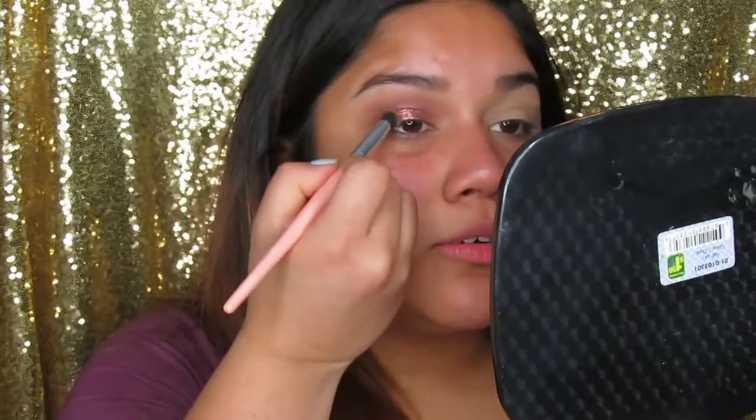So there's that. And you can build it up for it to cover all of your lid, but I really like it where it's just like I sprinkled some glitter on my eyelids, and it doesn't completely cover that first shade that we put. So just like that. Can you see? Probably not. That's fine. And I'm gonna blend it out. Bring it a little bit more on the outside here. Why? Because why not? You guys see? Hopefully you guys can see. I'm trying to be good.